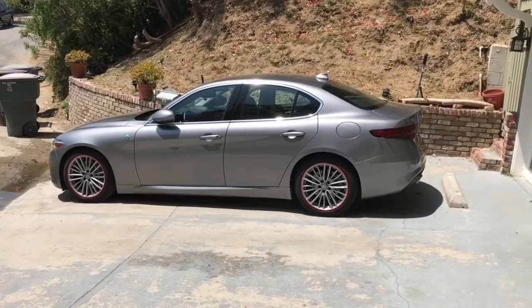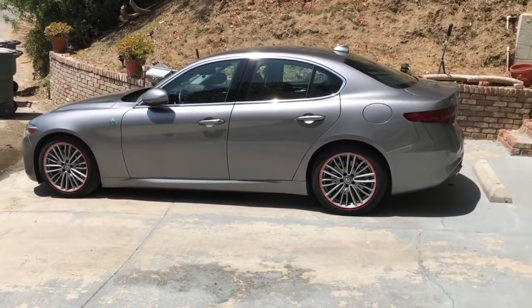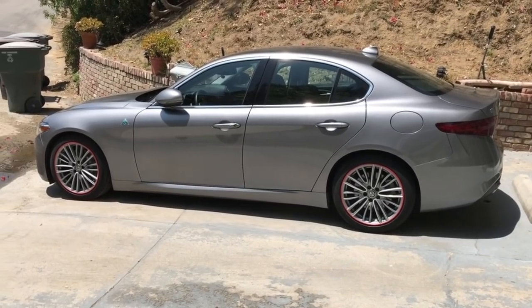So now that we've talked about all the things I love about the car, let's talk about some of the things that I find annoying about the car. So the first thing is this key fob.